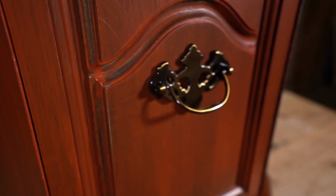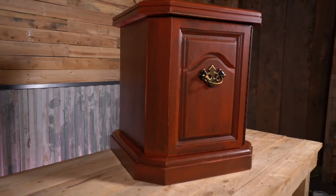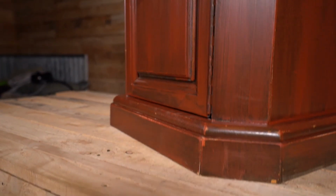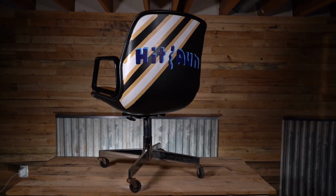I'm really happy with the way my table turned out. I wish I could have added another coat of the red paint, but I love the wood grain finish look. To complete the table, I added a brand new brassy handle. I free painted the Hit and Run, so that's why the Hit looks like a different font than the Run. And the R looks a little bit like an A.